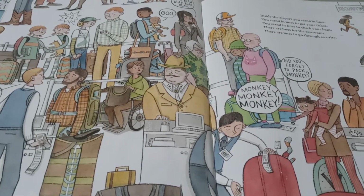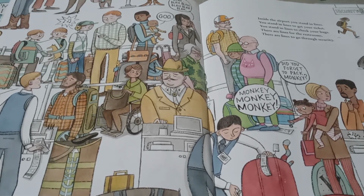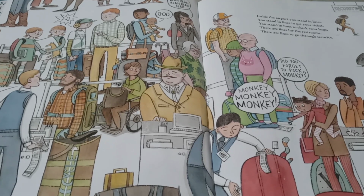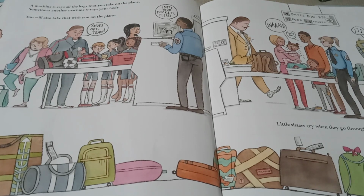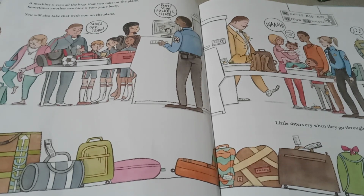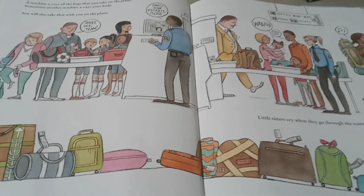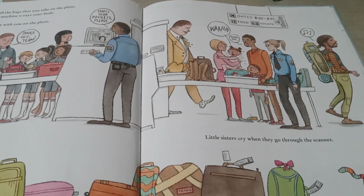Inside the airport, you stand in lines. You stand in lines to get your ticket. You stand in lines to check your bags. There are lines for the restroom. There are lines to go through security. A machine x-rays all the bags that you take on the plane. Sometimes another machine x-rays your body. You will also take what is with you on the plane. Little sister cries when she goes through the scanner.